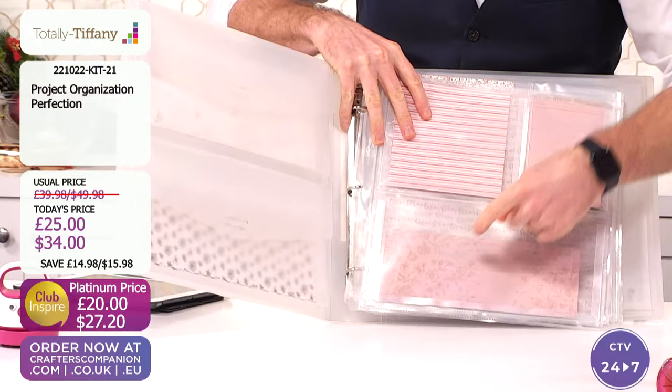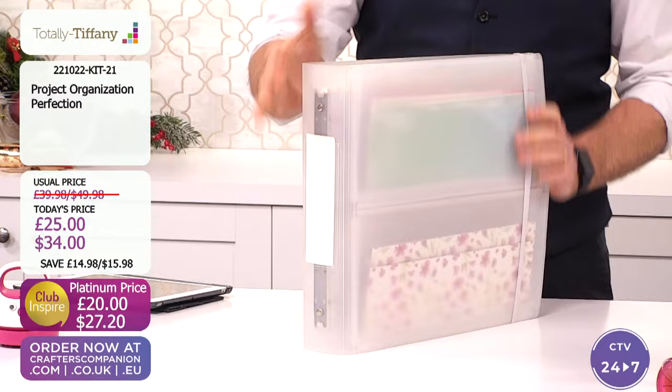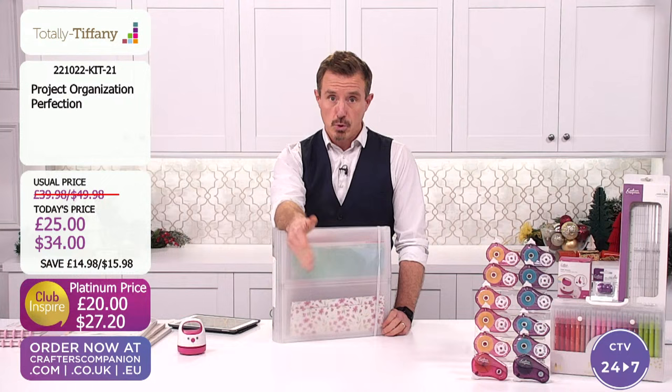But again, see-through, clear, you can see exactly what's in here. If you're popping these up on your shelves, you can write down what is in each and every one of those folders. It's a great way to get organised, a great way to keep those mementos and memories nice and safe. And don't forget, for the price on screen, you will get two, and you'll get two lots of the pockets, the dividers included as well. Basically, it works out you're getting those for free. £20 is your platinum price here, or $27.20. And as I said, lots more Totally Tiffany goodies on the website for you too.